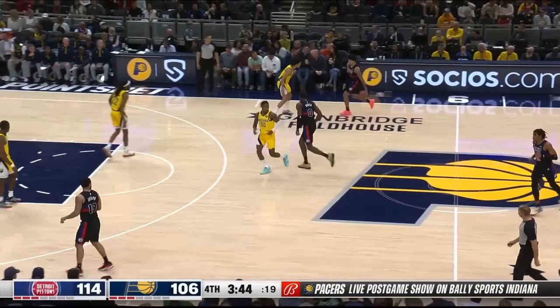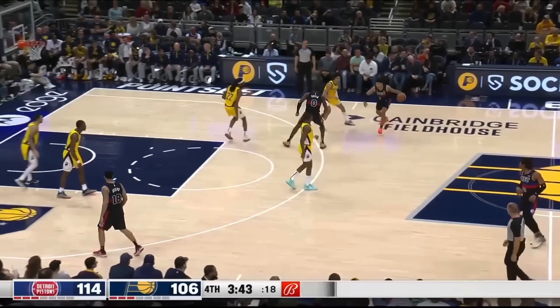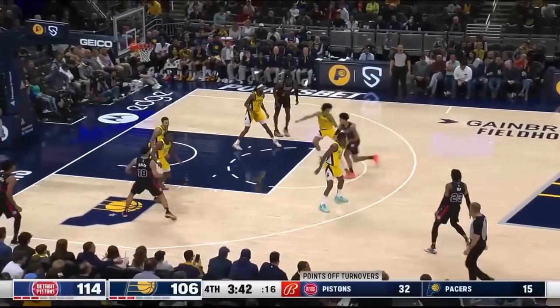If you are going over a screen, you got to go over. Look at this Pacers player. Stop. You're supposed to be going over the screen. So why are you trying to go under first? Now you just can't guard the ball.